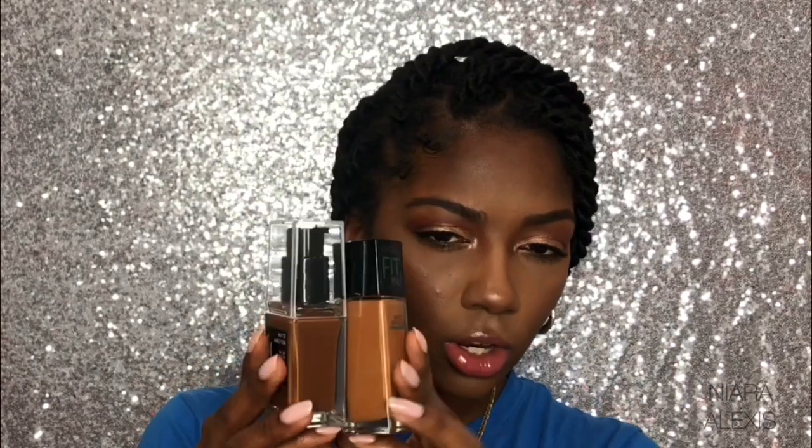This is a part of a new collection that CoverGirl came out with not too long ago. I want to say maybe this fall or winter. The color I got is Deep Golden 2. So as you can see, this is dark. I have my other foundation I usually use here for comparison. That's more than a few shades. It's dark. It's dark. Okay.